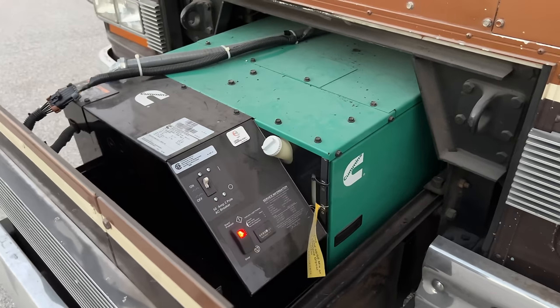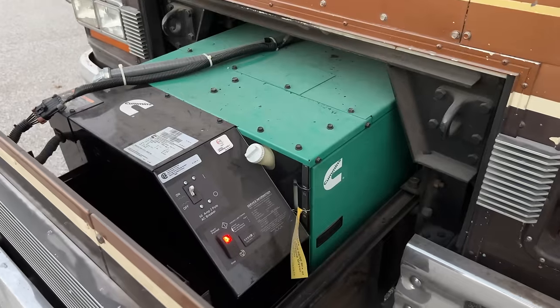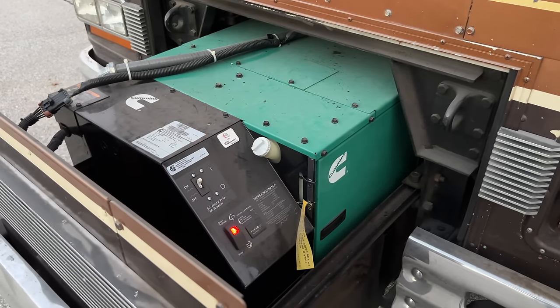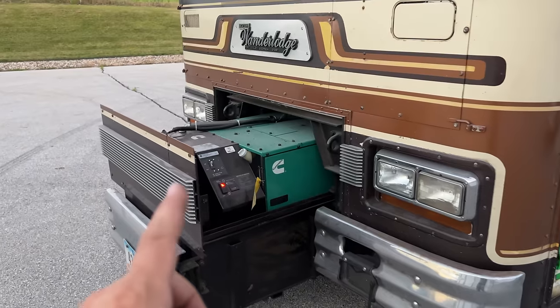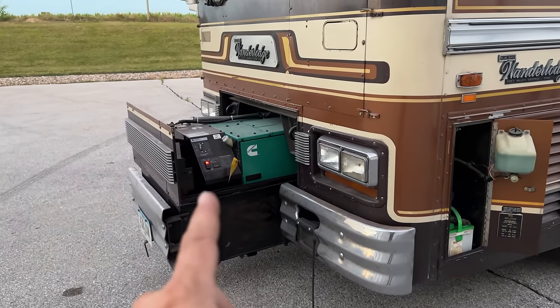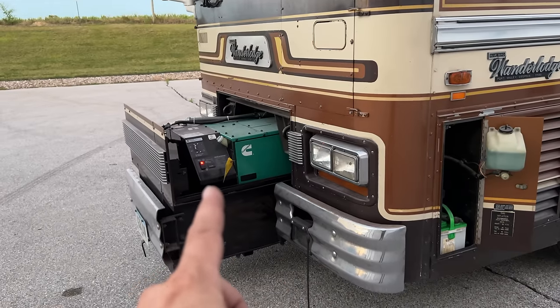It's very quiet compared to the Perkins diesel that this originally had. I still have the Perkins Kohler generator. Maybe I'll restore that in a video later on. But it surprises a lot of people that this area in the front is not used for the engine that propels the coach down the road. That is only for the generator.